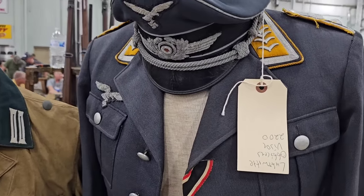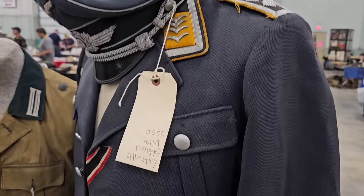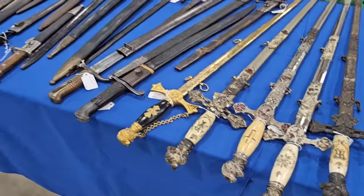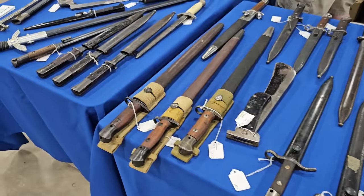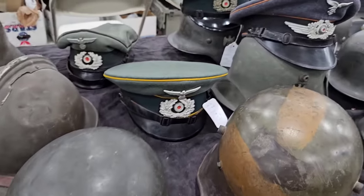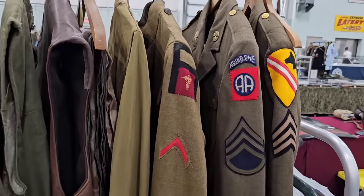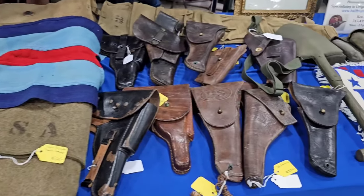There's a real nice Luftwaffe uniform with the visor hat. Table full of swords, bayonets. Nice uniforms, the boots, holsters.